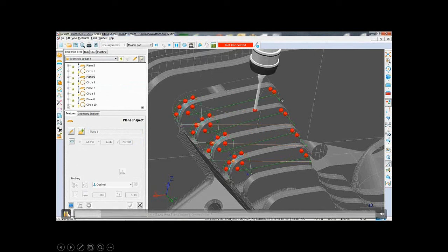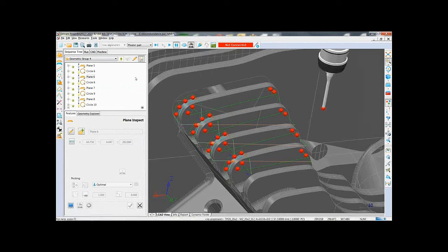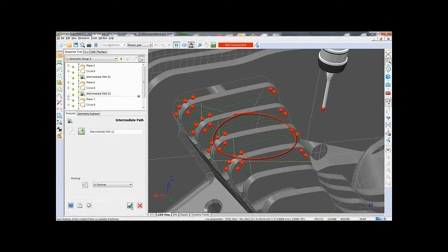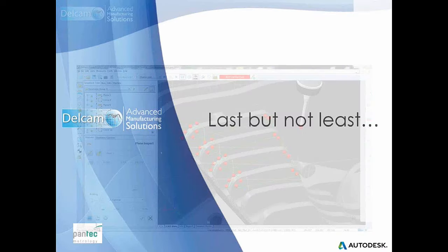Now we've talked briefly about the automatic collision avoidance in PowerINSPECT, which saves you time when you're running the program and means that there's no operator intervention required. Here we can insert an intermediate probe path and you can see that those brown lines have now changed to green. So there we are, we circle it and you can see that line elevated so that the probe no longer collides with the part. So the operator's time is saved here, and rather than intervening with the inspection sequence, he can use his time on more valuable things.